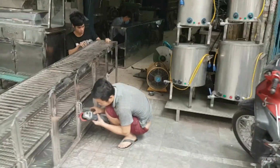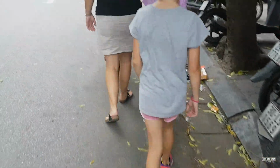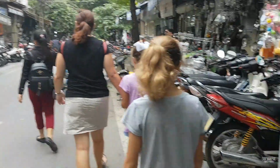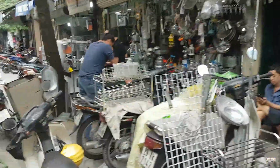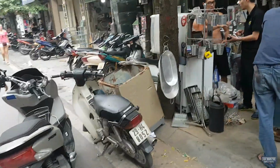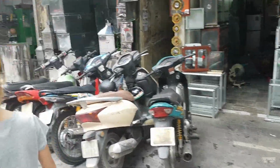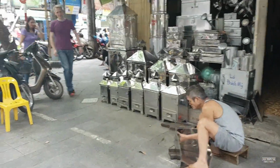The sidewalk becomes a workshop. Eventually, the streets became named after the trade that was unique to each one. Most streets acquired names starting with Han, which means wares. For example, Han Dong Street means Copper Wares Street. The street echoes with the clanging of the hammers against the sheet metal.